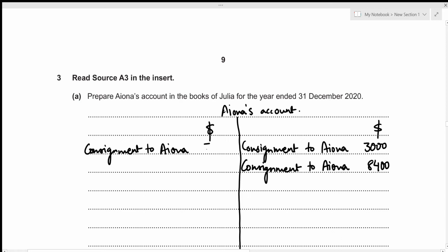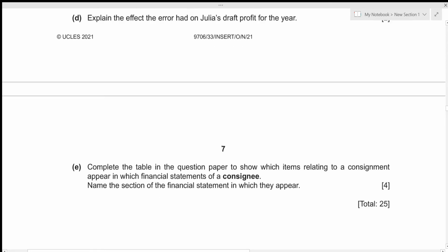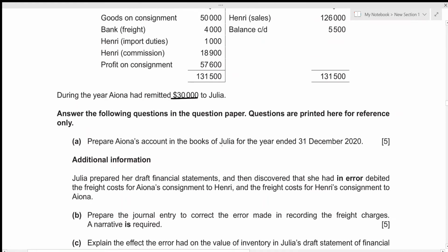So that's 56,000. But we are also given an additional information right here. During the year, Iona had remitted 30,000 to Julia. So this just means that Iona paid. Now, if we are to prepare a journal entry of this transaction in the books of Julia, then 30,000 is being received by Julia. So whatever comes in is in the debit side. So we can just debit it with the heading of bank.